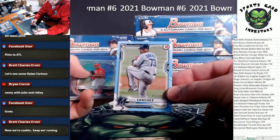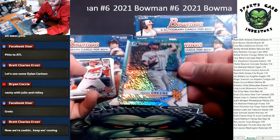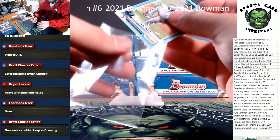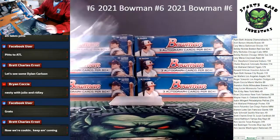Sixto Sanchez, Hunter Green, Torkelson. We've got a teal shimmer for the Mets of Isaiah Green. Teal shimmers are numbered to 125 for the New York Mets. And base closing out box number one. Nice Sixto. Hopefully they bring him up soon. Box number two.